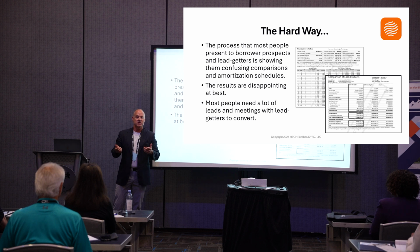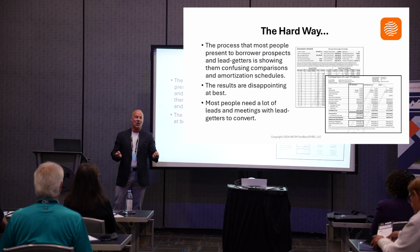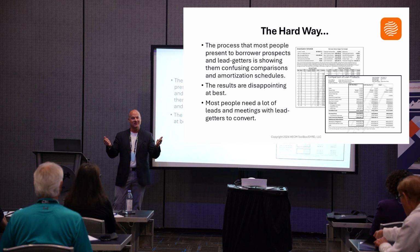And I'm closing a couple loans a month. But I spend most of my time working on these tools and strategies to help others come to the right side from the dark side, showing these retirees or almost retirees how HECM works with pictures.